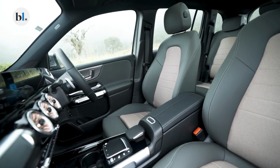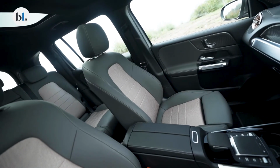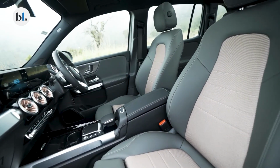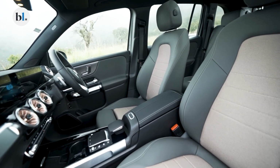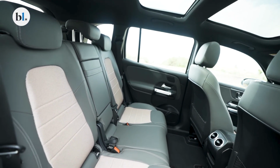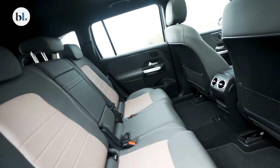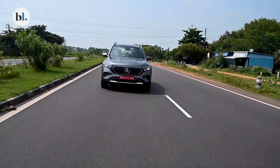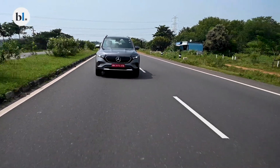In terms of seating space and the amount of overall legroom and knee room that you would get in the EQB, it's very similar to the GLB, with quite a bit of knee room in the second row of seats, which is going to be appreciated by a lot of owners who are going to be chauffeur driven.